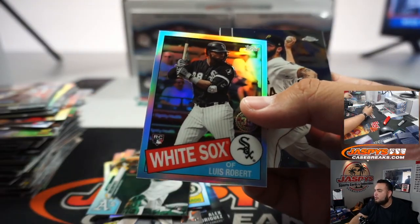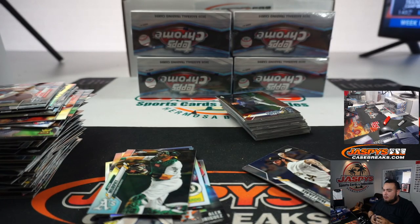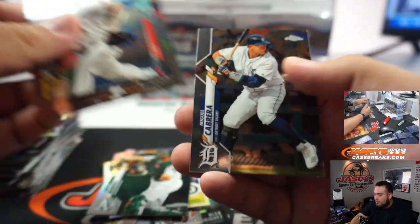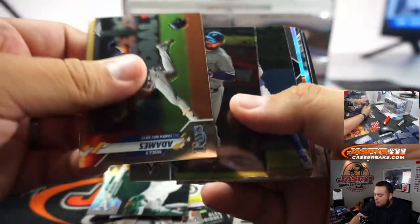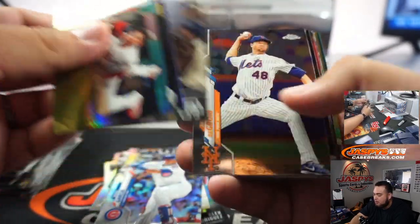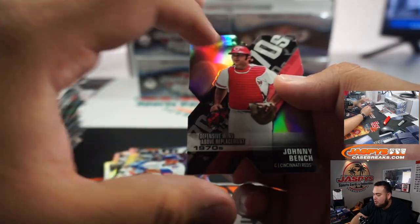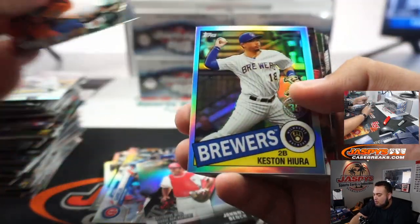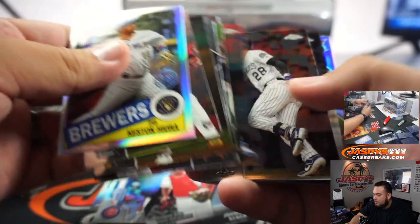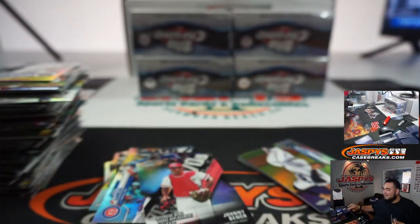Refractor rookie, and another retro, Luis Robert. Man, these Roberts are going to add up, man. Grade them, sell pretty well. John Means, Dustin May, Robel Garcia. Easton, Johnny Bench, and then Alex Young, AZ.